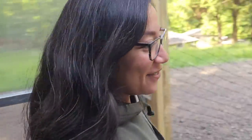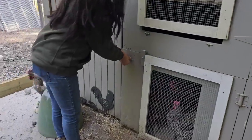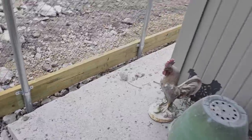I'm still learning. Now it's closed. Hi, Fluffy Butts. Look at them, they're eager. They're eager to come out. Yeah, well, pigeon-looking chicken will probably get through one of those holes down there.